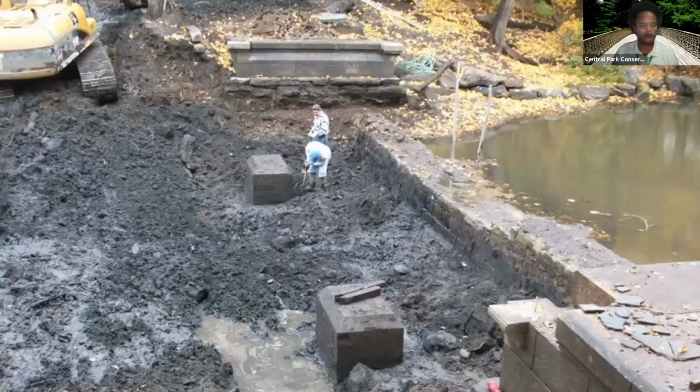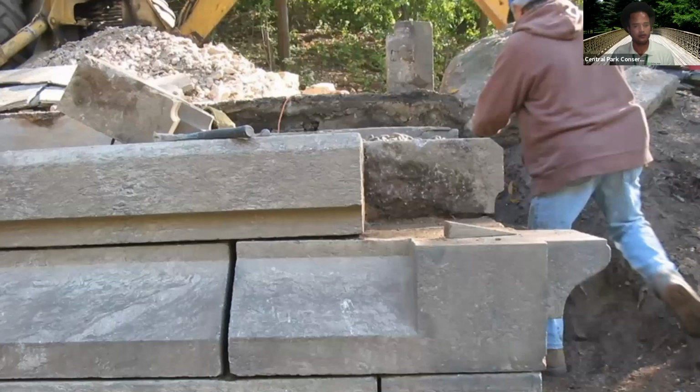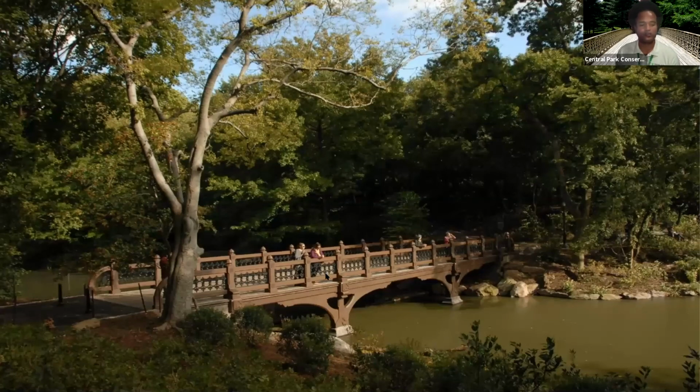Fast forward to 2009, this is when the work was done to pretty much reinvent the bridge. This included taking down the existing bridge, recreating the abutments. As you can see here, these massive stones are the abutments of the bridge, and rebuilding it. The Conservancy didn't use the same materials as Vaux did in the 1860s, as we wanted to ensure longevity. This bridge is constructed of steel and aluminum painted to look like wood. This appearance of wood pretty much complements nicely the adventure ahead over at the Ramble.